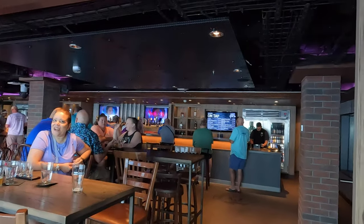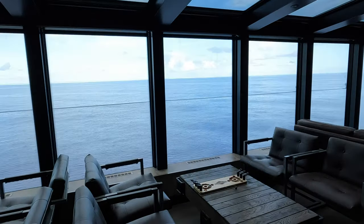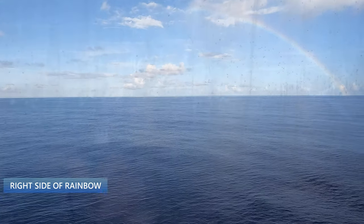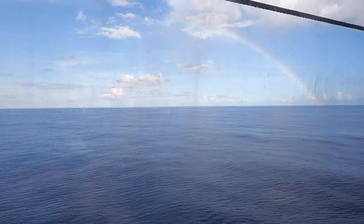Alright, District Brew House. So cute in here. I love this because you get a great view. Alright, we made it to the Brew House and we're gonna have a couple drinks and maybe the music will be here because they have piano players and it's amazing. We're seeing a rainbow, guys. Only half, so we're gonna go get the gold at the end of the rainbow.